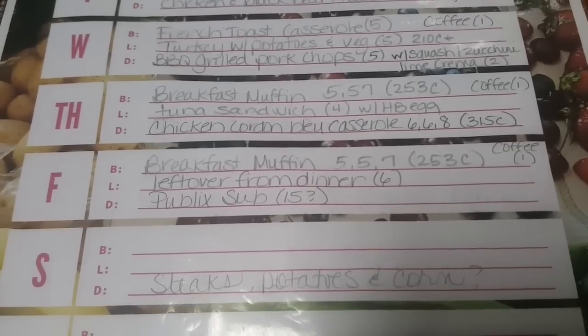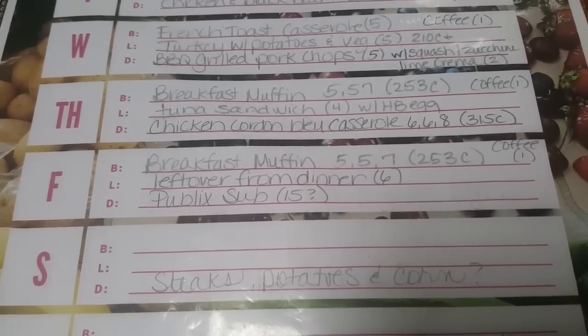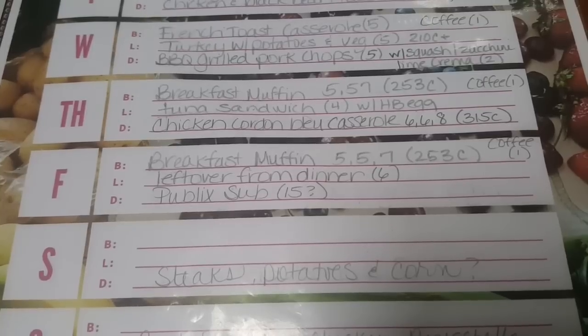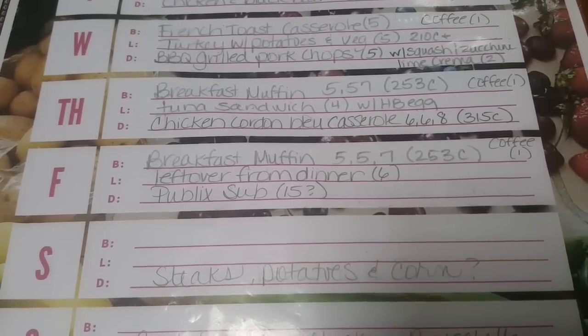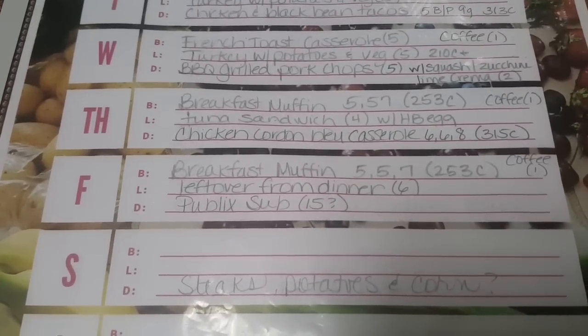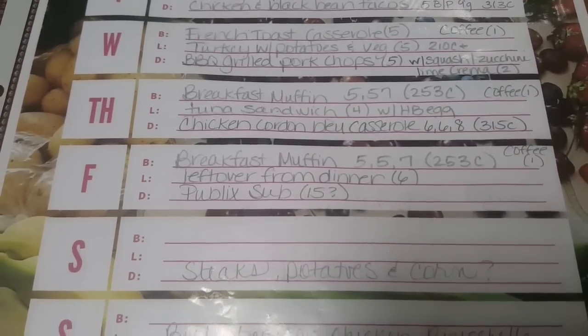And then Friday night, we're going to probably do a public sub. We typically do a public sub maybe every other week. It used to be a weekly thing, but we've cut back and now we just do it probably every other week. I've had some people ask me about the 15 points, if that's for half a sub or a whole sub. That is for a whole sub.